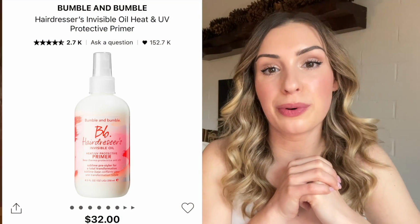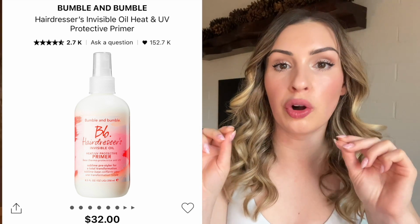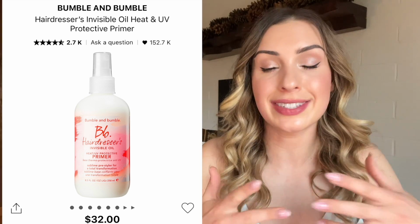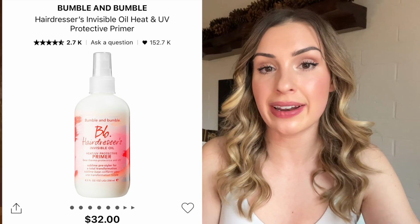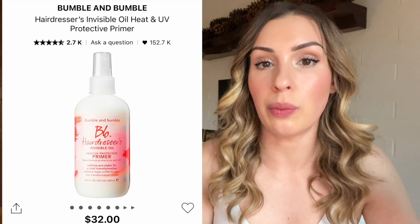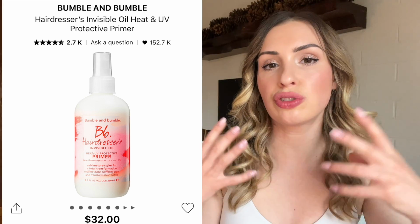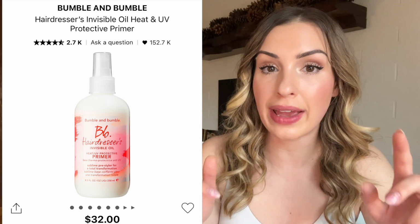My favorite hair product at Sephora is the Bumble and Bumble Invisible Oil Primer, not the invisible oil, the Invisible Oil Primer Spray. I use this as a leave-in conditioner. Whenever I get out of the shower, I tend to shower at night, I spray this in my hair, then I'll go to bed, I wake up, and I have baby soft hair. It's so smoothing, but it doesn't weigh my hair down.